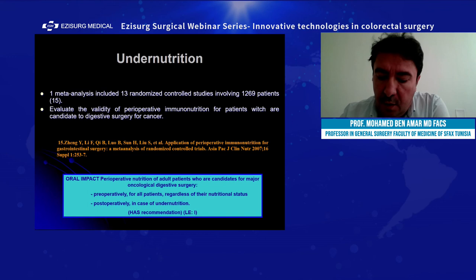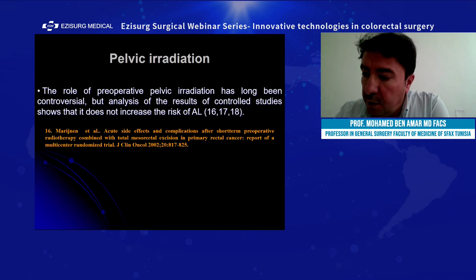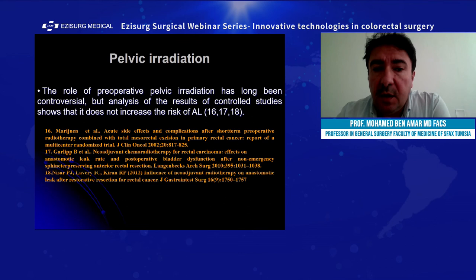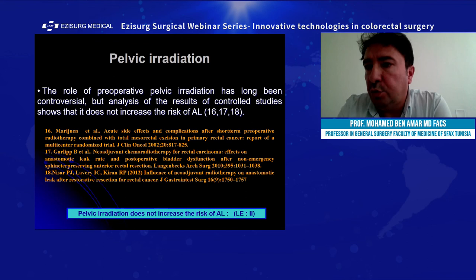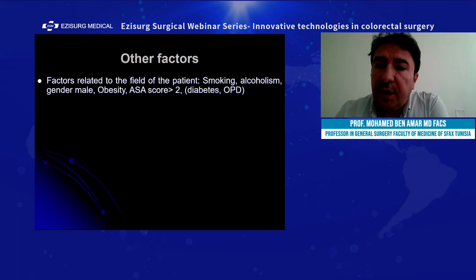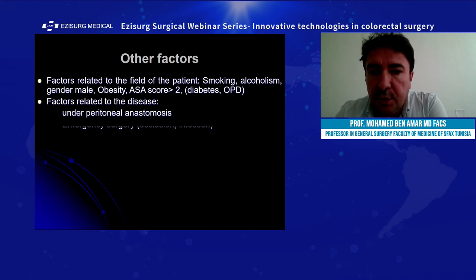evidence. For pelvic irradiation, as we said in the presentation of Professor Leon, the role of preoperative pelvic irradiation has long been controversial, but analysis of the results of controlled studies shows that it does not increase the risk of anastomosis leak. So with level two of evidence, pelvic irradiation doesn't increase the risk of anastomosis leak. Other factors related to the patient: smoking, alcoholism, male gender, obesity, an ASA score above two, diabetes. Also factors related to the disease: subperitoneal anastomosis, emergency surgery, occlusion, infection.